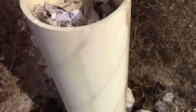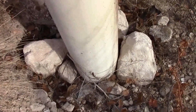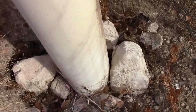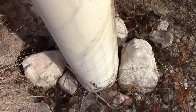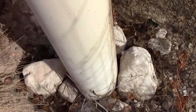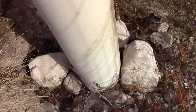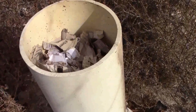So that's a worm tower. The bottom is open. There are no holes drilled. I see other people drill holes along the side, where the dirt would be. And this is just all closed, enclosed, and the bottom is open on a bed of rocks, so the worms can move in and out if they want to, but there's food and bedding in the bin.